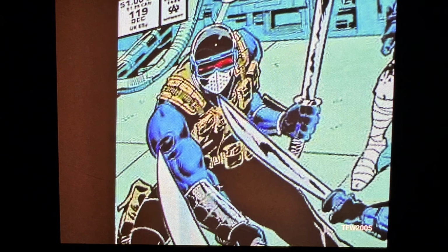I think I had this figure growing up as a kid, and I can't remember for the life of me what it was. I don't know if it was Ninja Force or just regular Snake Eyes, just one of their reveals in 1987 or 1988. I could be wrong, but let me know in the comments what this version of Snake Eyes is. But it looks great. I'm very excited for this one.